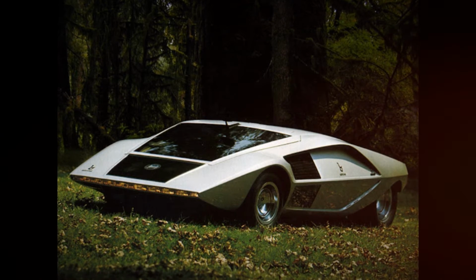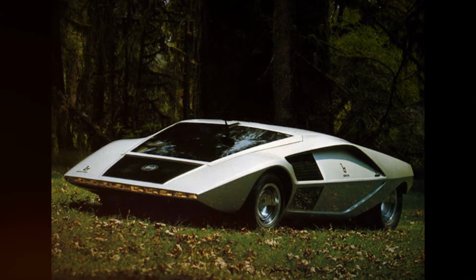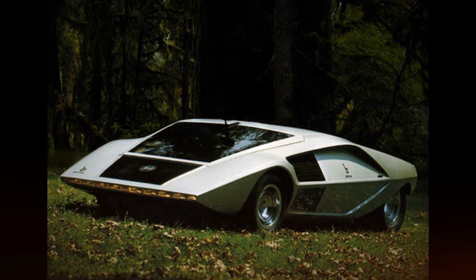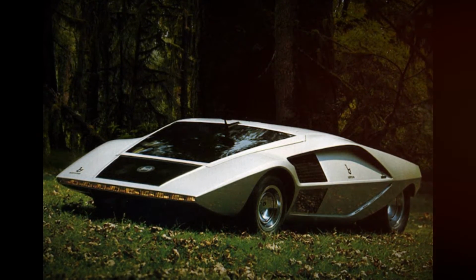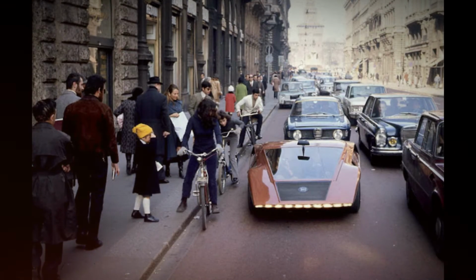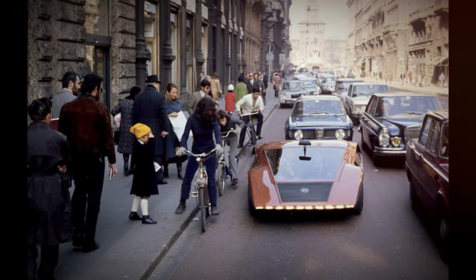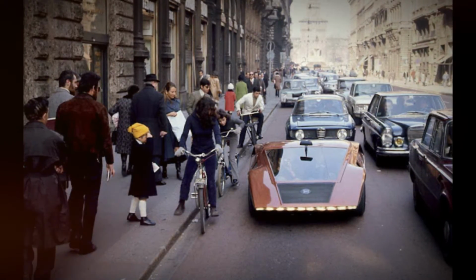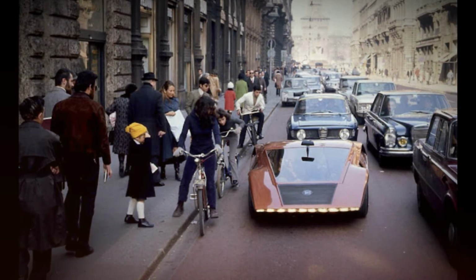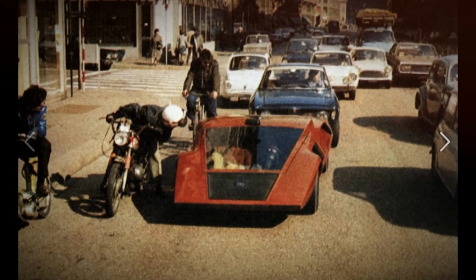Even today, when you see it parked next to a modern supercar like a Ferrari or Lamborghini, the Stratos Zero looks like it's melted into the asphalt. The body was made of fiberglass over a tubular steel frame with sharp angles and flat surfaces that looked like they had been drawn with a ruler. The front end carried an ultra-thin strip of headlights, while the rear was a cluster of tiny circular lamps that looked almost like spacecraft thrusters.